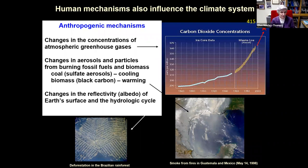We can think of these as anthropogenic mechanisms. One of the most important is the increase in the concentration of atmospheric greenhouse gases that we see here in the panel on the left. Today, the concentration of carbon dioxide in the atmosphere is about 415 parts per million, shown by the red dot. In yellow here, we have the actual observed concentrations measured at Mauna Loa in Hawaii since 1958. And then in blue, from 1860 up to 1958, we have the carbon dioxide concentrations measured in ice cores, in those bubbles that I'm sure Stacy showed you during the tour.